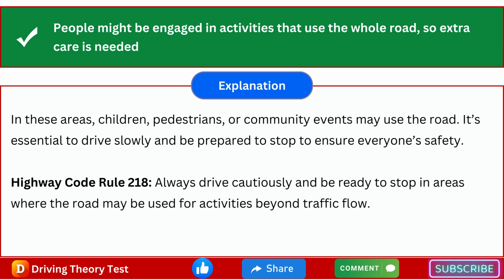The correct answer is, people might be engaged in activities that use the whole road, so extra care is needed. Explanation: in these areas, children, pedestrians, or community events may use the road. It's essential to drive slowly and be prepared to stop to ensure everyone's safety. Highway Code Rule 218. Always drive cautiously and be ready to stop in areas where the road may be used for activities beyond traffic flow.